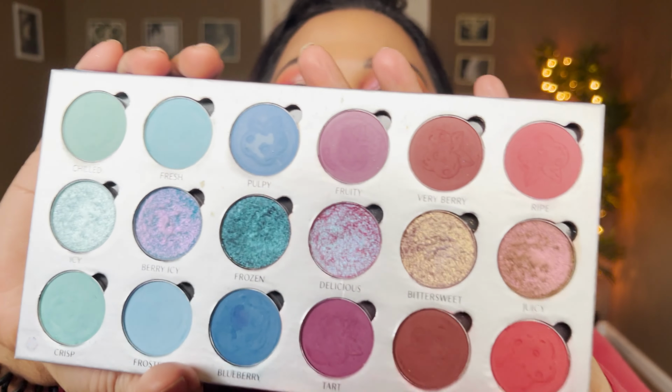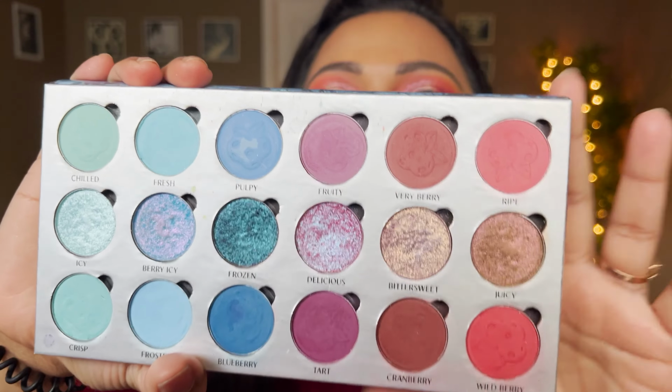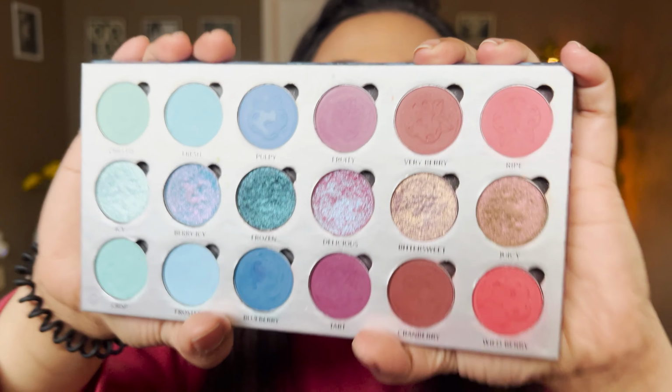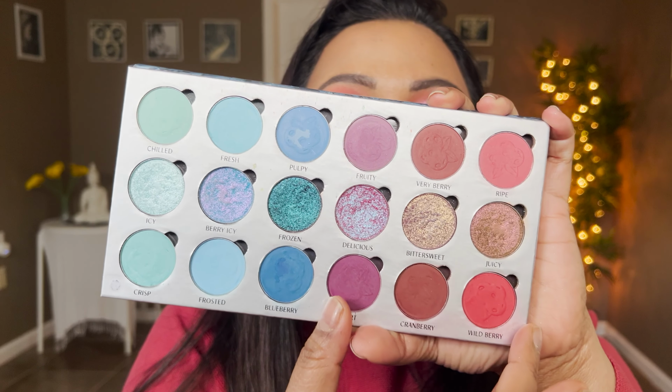On number 4, we have the Berry Icy palette from Simply Posh. I personally love this half of the palette. You know how much I love my mauvey purples, and this is just beautiful. I feel like this is mauvey neutrals with a purpley twist, this half of the palette.